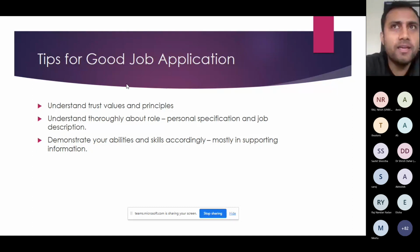While applying, take your time and first understand the trust values and the trust principles. Understand what kind of person they are seeking and what role they are asking for, and think about yourself and write in such a way that shows how you fit into that role. There will be a personal specification and job description, with essential or desirable criteria. Let's say essential criteria is GMC registration, and desirable criteria is previous NHS job experience.